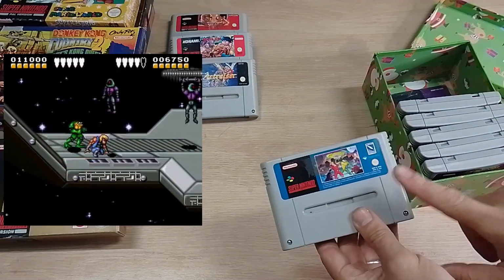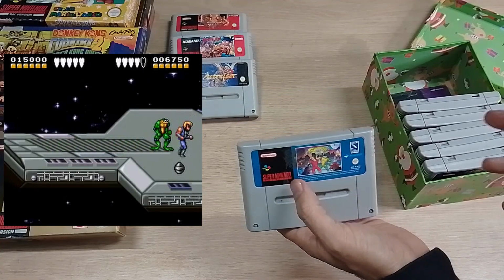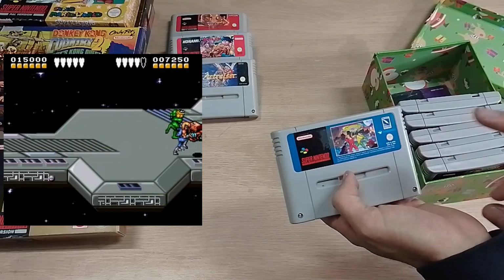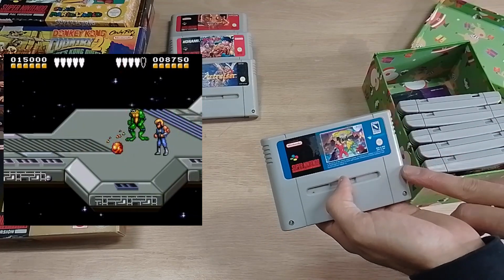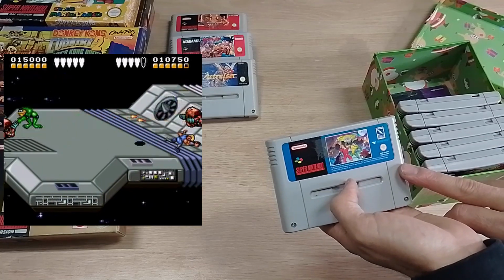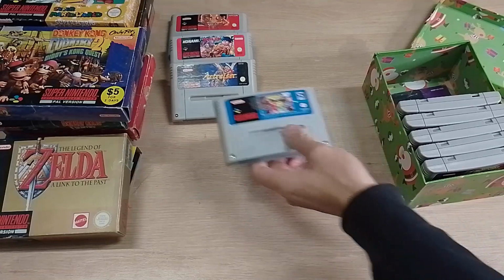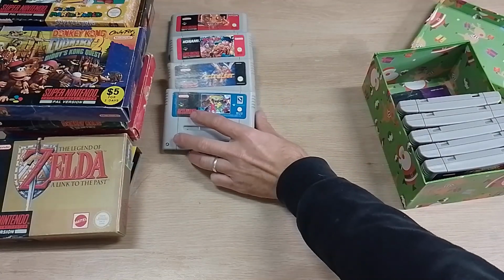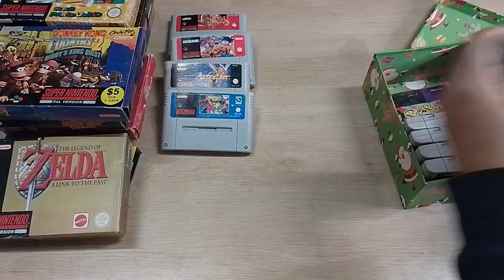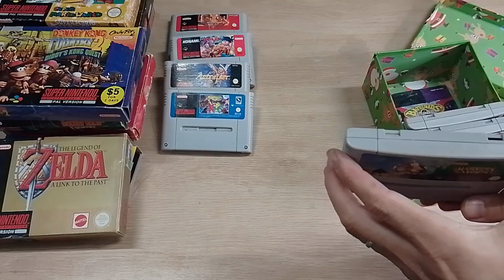Not as good as I remember hiring. I definitely played it, but I'm pretty sure I played it through hiring the NES version. Something about the controls, it is way tighter on the NES version than this one. This one's a bit sloppy. Didn't like it as much, which is strange because with the graphical upgrade you'd think that is the way to go. But I would recommend the NES version is the way to play.